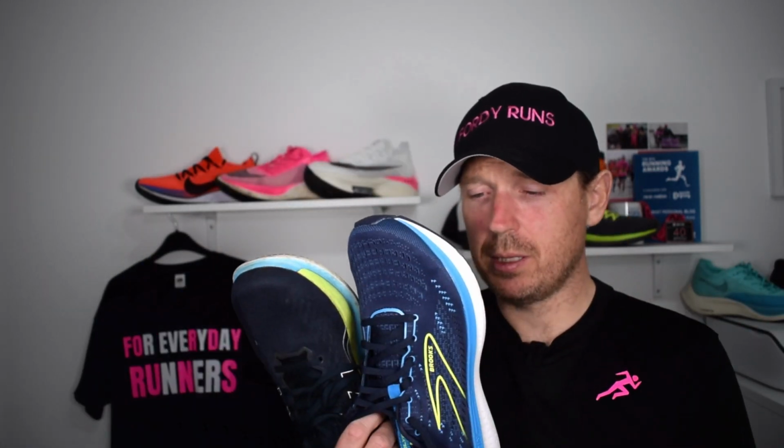Okay, so let's do stats and features of both the shoes. Let's get that out of the way. Hopefully you've seen the videos of both of these, by the way. I've done a couple of videos of the Glideride as well now. We'll start with the Glideride 2 because we all know how much I love it. I'm obsessed with it in a way. I don't know if I'm obsessed with this one as much as the first one, but time will tell.